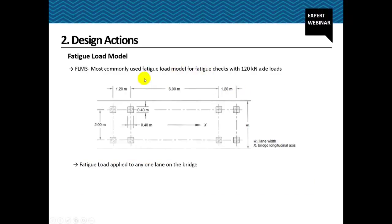Then, being a steel bridge, fatigue analysis needs to be done for such types of bridges. So fatigue load model, which is a special vehicle in the Eurocode, was considered. Fatigue load model 3, and this load is applied on only one lane on the bridge.